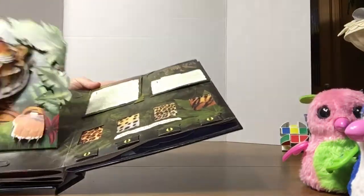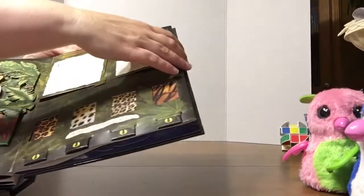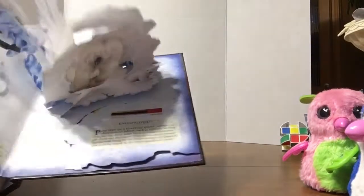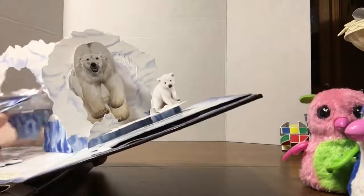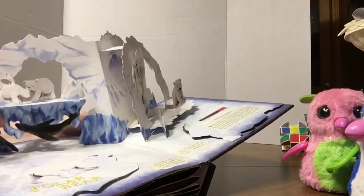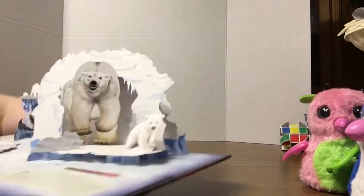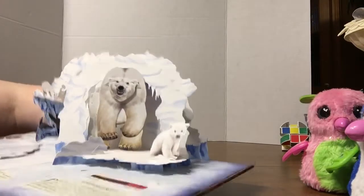Aren't they fun? They're so much fun. And of course, little things like this are a little game you can play and stuff. So yeah, and I think this is the last one. And it's a polar bear with polar bears, and it's hard to balance this. You see, it's the polar bears and the seals talking about the Arctic and stuff. And there's the polar bear, and the little cubs are on the front.